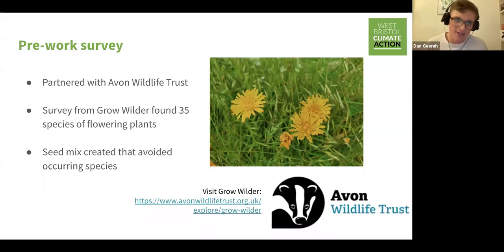And there are initiatives like Low Mow May, for example, that Buglife promote. And just give that 4-week break to see what comes through. I think this photo on the right hand side is a cat's ear that I spotted back in 2021. It was in a corner that the council missed.